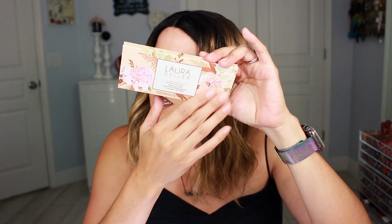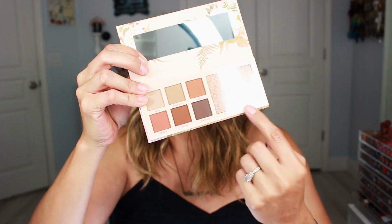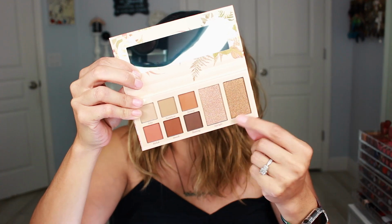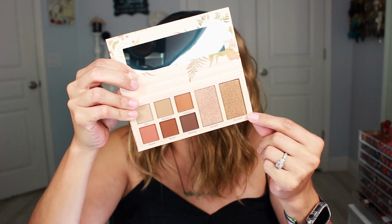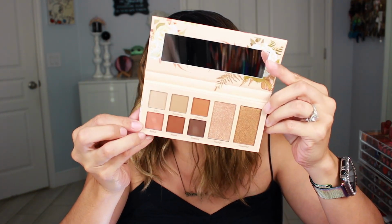So this is what the palette looks like. It's cute packaging, but as soon as I saw it, I just knew I'm not really gonna use this. It comes with two beautiful shimmer shades. You can use them as highlighters, or probably as shimmer shades on the lid. And then it comes with six matte shades right here. Just really neutral ones, things that I have dupes of.